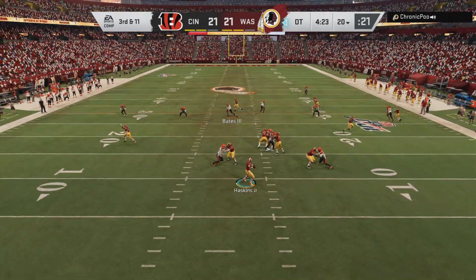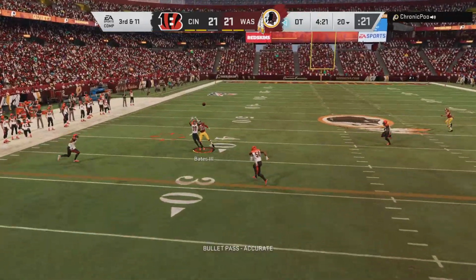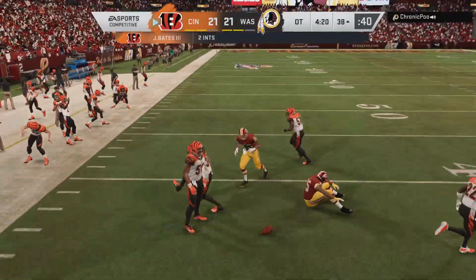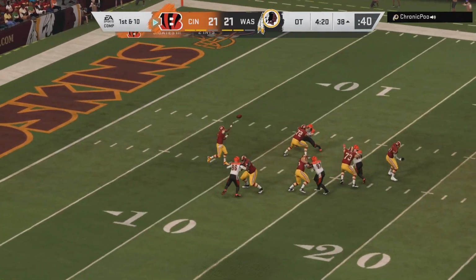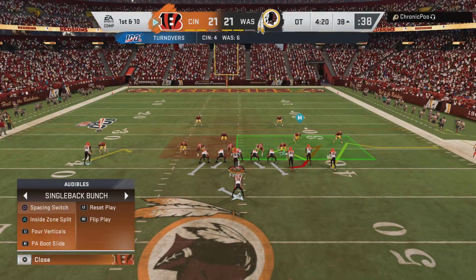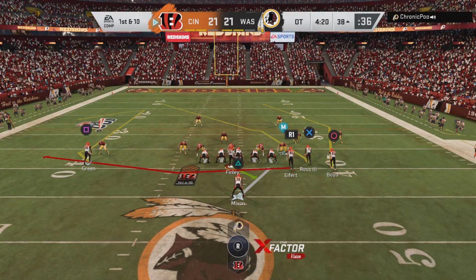Looking to throw, Haskins. Oh, and it's intercepted. Picked up by Jesse Bates. And they have possession, and they have it at the 38-yard line. So here's a 1st and 10 at the 38.